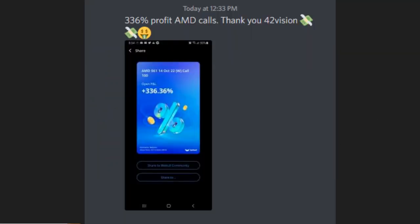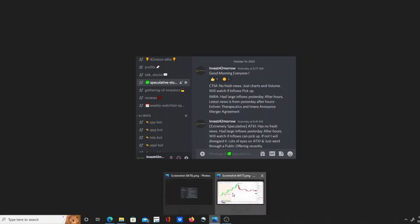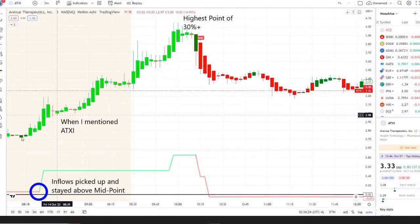So these are the stocks I mentioned on Friday morning. They each gave jumps of 5 to 10%, 10 to 20% plus, but one of them turned out to be a home run, and that was ATXI. We caught this one in the pre-market as it was starting to pick up on the inflows, consolidating here. Inflows picked up and stayed above the midpoint, full strength on 42 vision, into the bell and after the bell, and it gave a highest point of 30% plus, guys, within minutes to an hour.